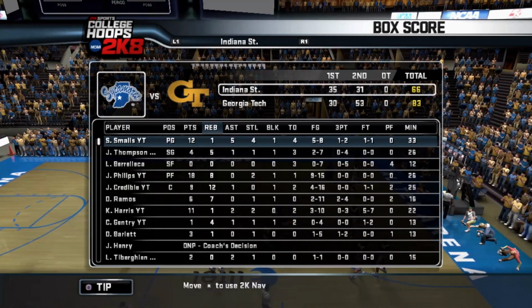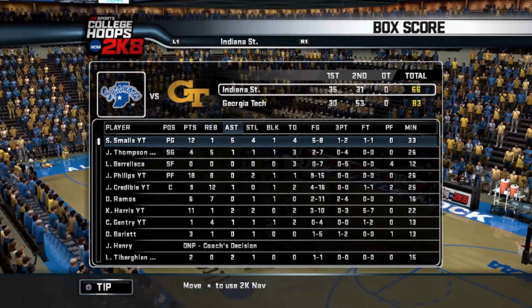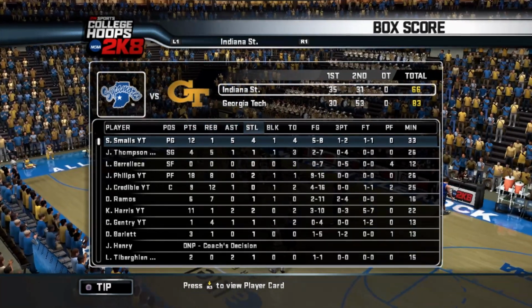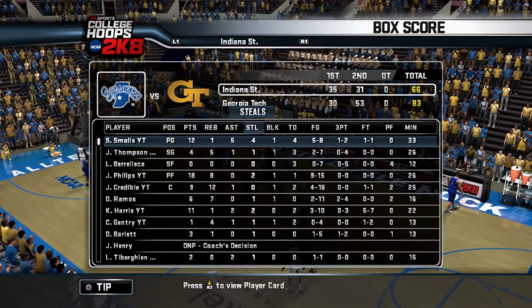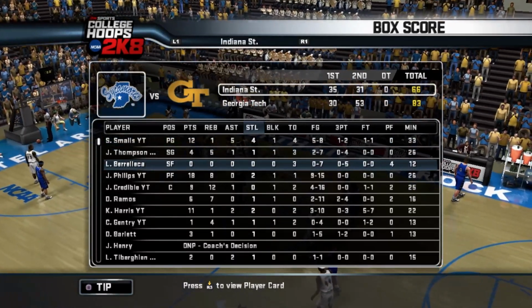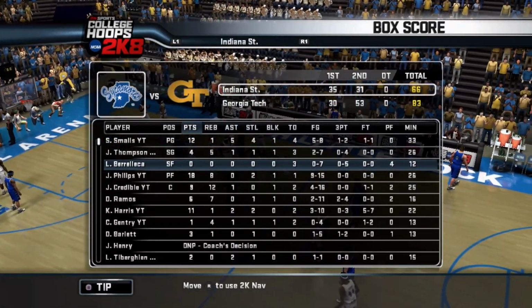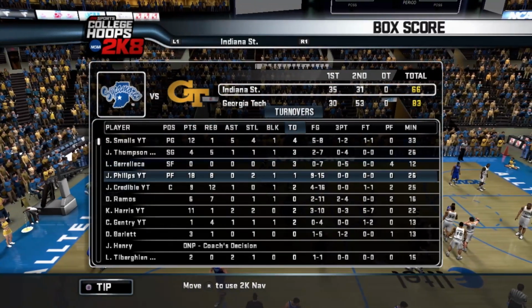With that said, we did have some bright spots in this game. Scott Smalls, while he couldn't necessarily score much in the second half, he did finish with 12 points, 5 assists, and he did also have 4 steals in this game as well, which we absolutely love to see. Baraseka, on the other hand, worst game I've ever seen. Basically was out there doing cardio, 12 minutes, 3 turnovers.